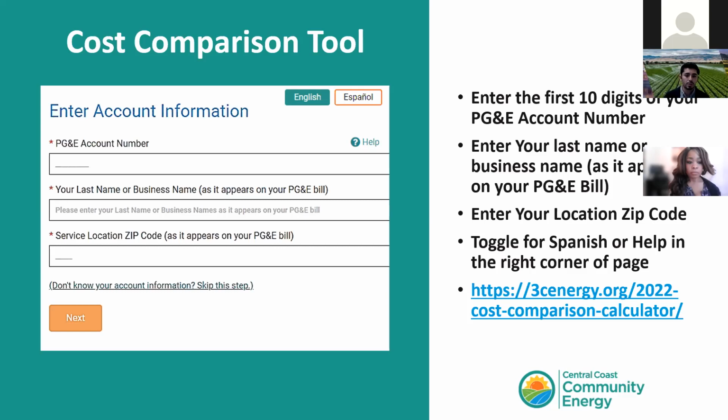To use the tool, you just need to follow the three simple steps that you see here. You need to make sure that you have, first of all, access to your PG&E bill, and you want to enter the first 10 digits of your PG&E account number. You also want to enter your last name exactly how it appears on your energy bill, and you want to enter your account's zip code as well. We do have help buttons located next to each field that show you where to find this information, and we also have a Spanish button as well.